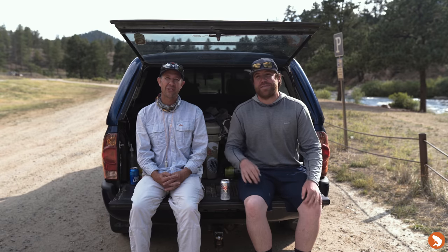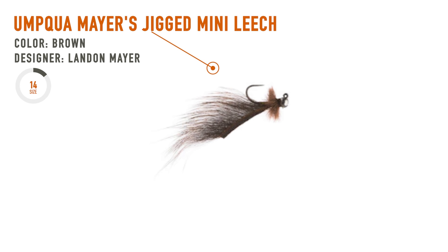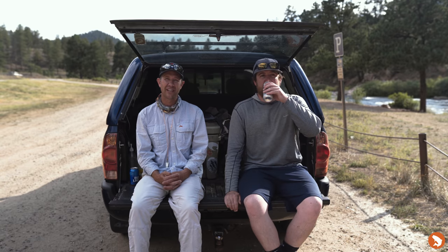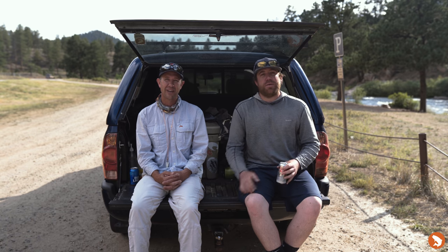Fly number one for the month is Mare's Jigged Mini Leech in brown, size 14 is what we were using today up here. It's great for these higher flows, been able to get it down deeper. Right now I'm having it at the very bottom of my rig just to help get those flies down there as I'm fishing the water. Again, it's at 580 up here on the South Platte, so you want some bugs that are going to be able to get down.